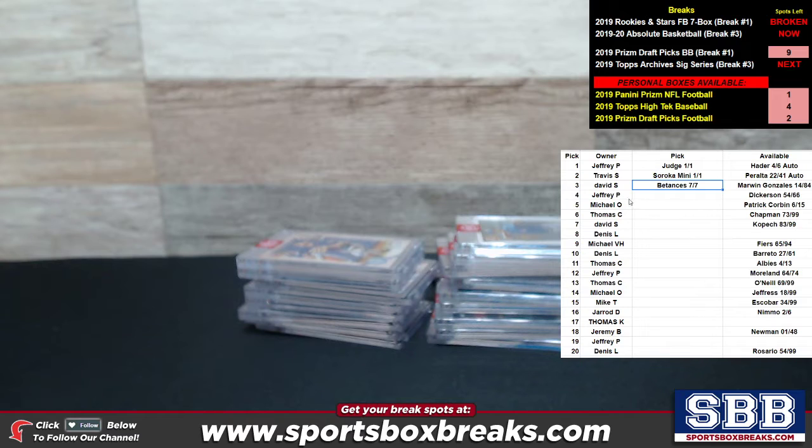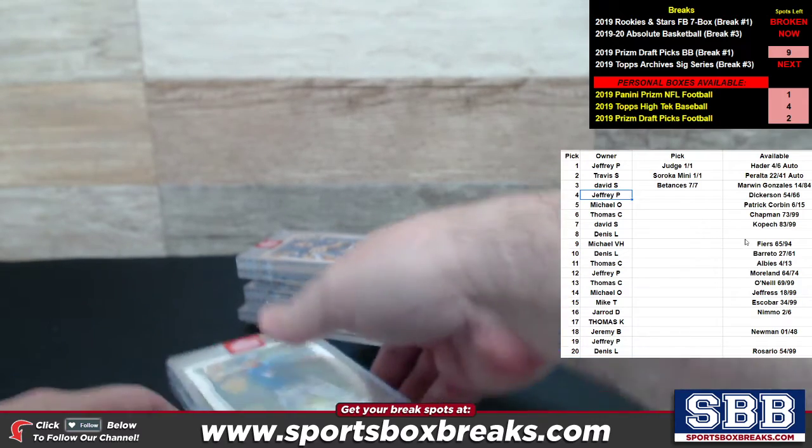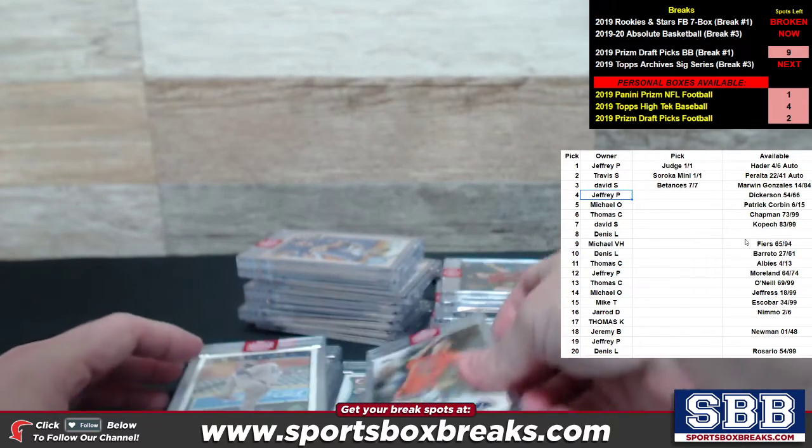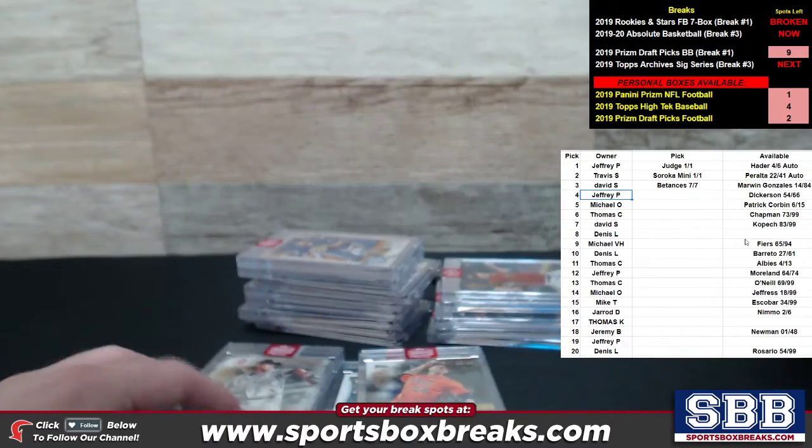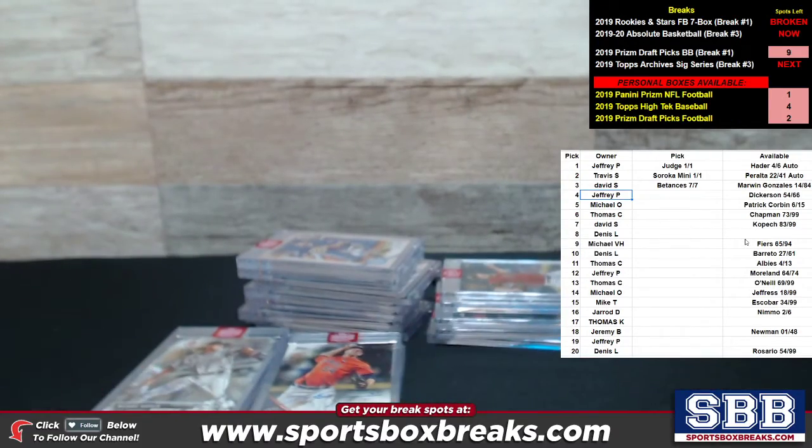All right, guys, next up, Jeffrey, you're going to be selecting again. So let me take the Betances out of the stack. That's going to be David's card. And Jeffrey, if you want to see any of the other cards, I'll gladly pull them up into the camera for you. All the names of them are available over in the right column here.